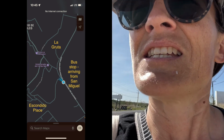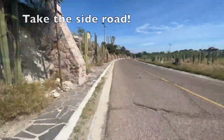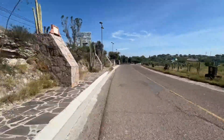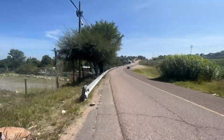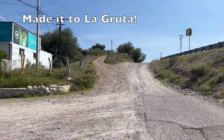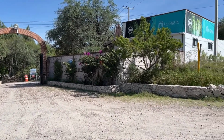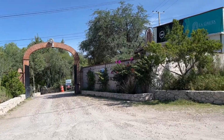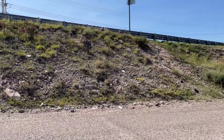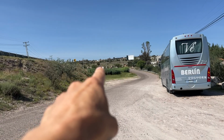I got to check my map here because the road divides, and I don't know if La Gruta is also down this side road or if I have to go down the main road more. We'll see. So this is what it looks like, the entrance, so you'll know. So there's the highway, you're down here. So from the bus stop, you need to go down across the street and to the right. And then you'll find these signs that look like this. And it's down below the highway, so you don't really see it. And you can see in the distance, that's where I was walking before, that white.